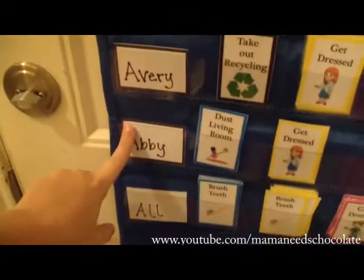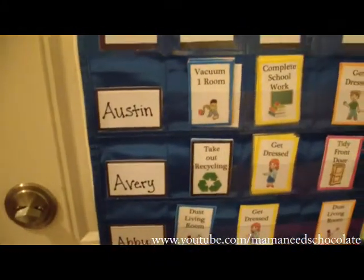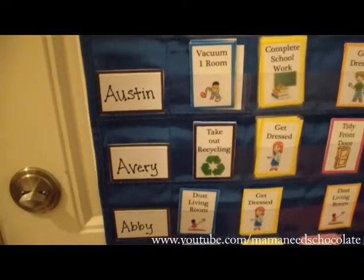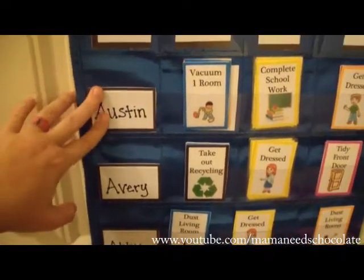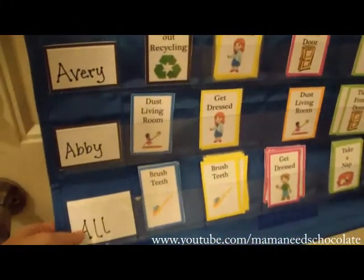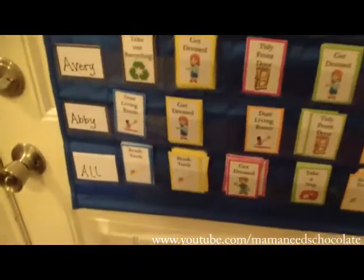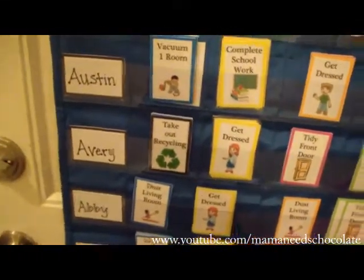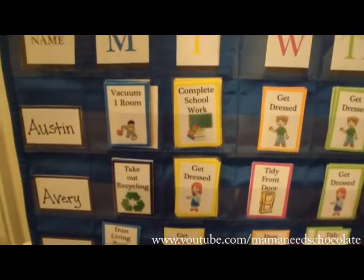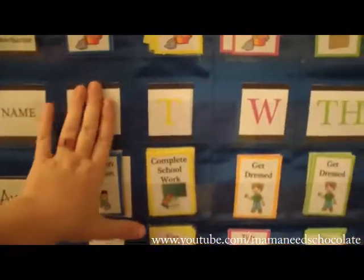So down the side, I put my 3 oldest kids' names. Of course, my 1-year-old is not really required to do assigned chores yet. But my 7-year-old, my just turned 5-year-old, and my about to turn 3-year-old do. And then down here are ones that they all need to accomplish every day. So I assign tasks for each day of the week according to what I feel they are able to do. So this column is for names. These are all the chores that need to be done Monday, Tuesday, Wednesday, Thursday, Friday, and then their reward pouches.